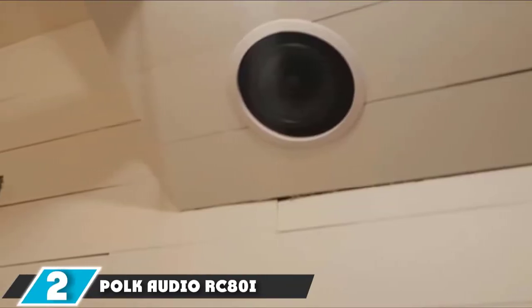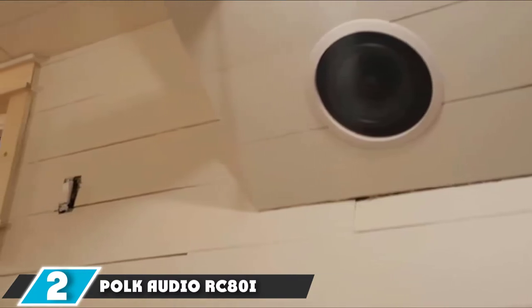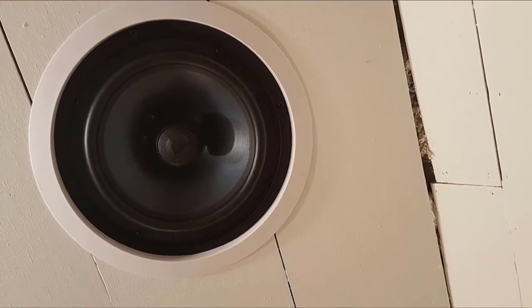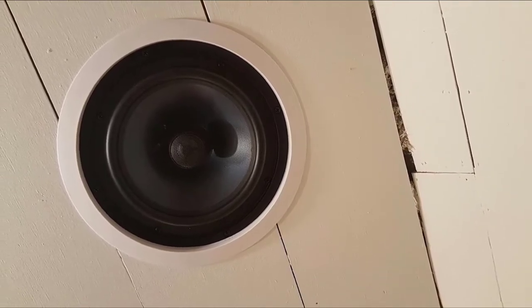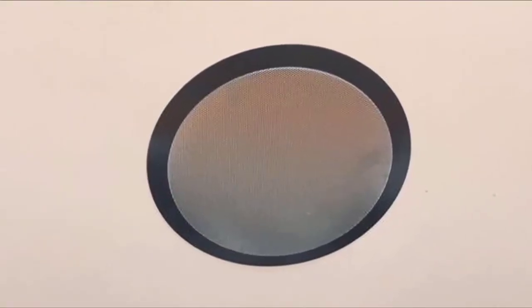Moving on to the next, at number 2 with Polk Audio RCD. This one is a set of two speakers that delivers seamless sound quality in whichever room they are mounted. RCD units are the ceiling speakers for surround sound without even going through too much effort. They are also a great option for the minimalists for being almost unnoticeable. Of course, the magnetic grills can be painted over to make them more adaptable to your taste.